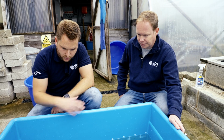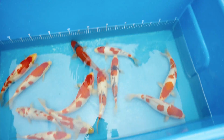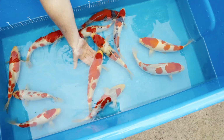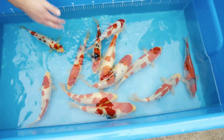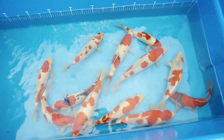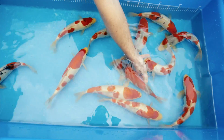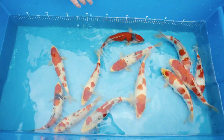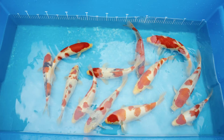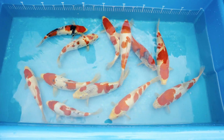So if you have a look at all these, you can see there's quite a bit of a mixed size range. We can see some bigger, really powerful fish like this kohaku, and then some slightly smaller sanke like that. That is just literally down to the environment they've been grown in. When you've got something like this in an environment with these guys, they're naturally going to dominate feeding and make it harder for the smaller ones. Yeah, it's quite a big size difference there, isn't it? It's tough. It's challenging.